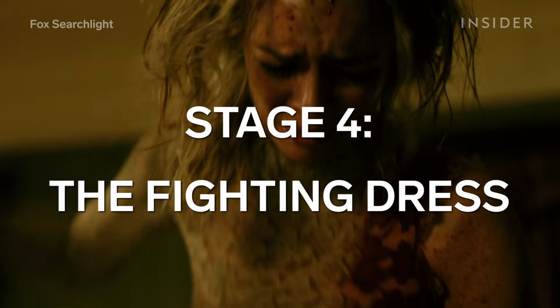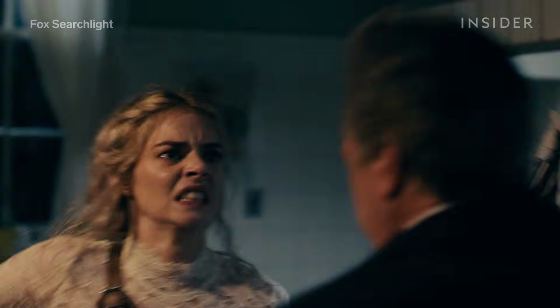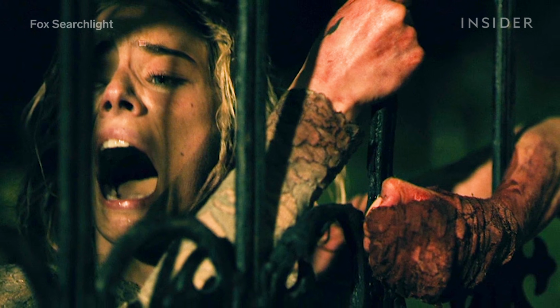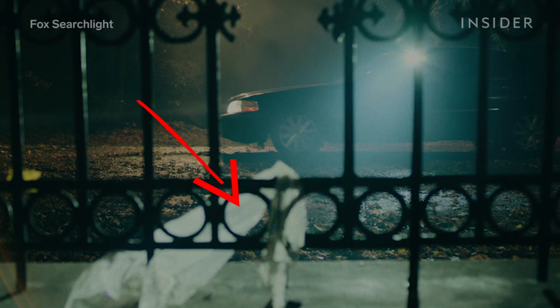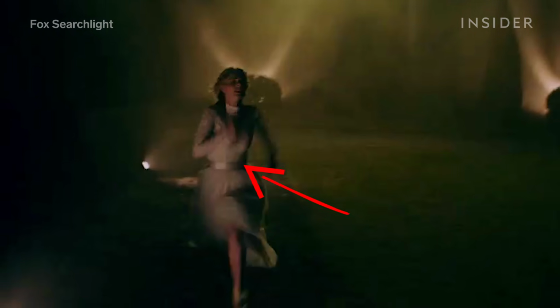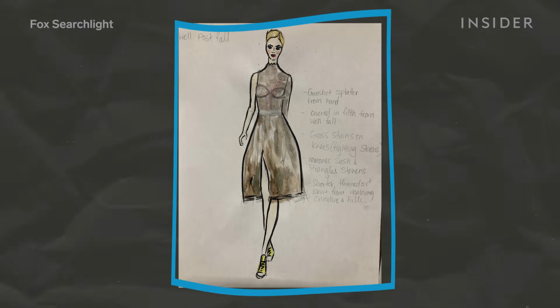Grace's dress gradually gets dirtier and bloodier as she fights back against the family. Various new cuts and tears happen at this stage, like when she squeezes through the fence. The lace top is sliced along the back, and another piece of the skirt is pulled off. She also removes the silk sash and uses it as a weapon. So the dress isn't just a visual representation of her character, it's also functional.